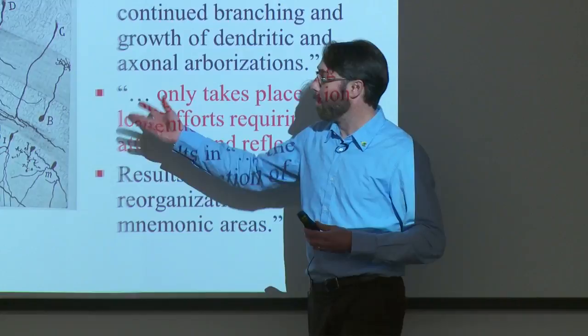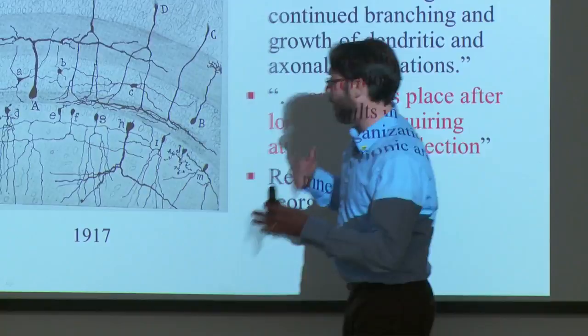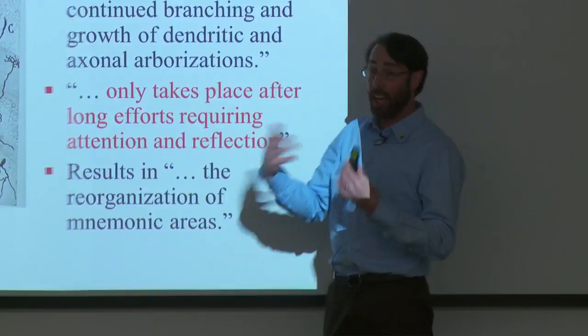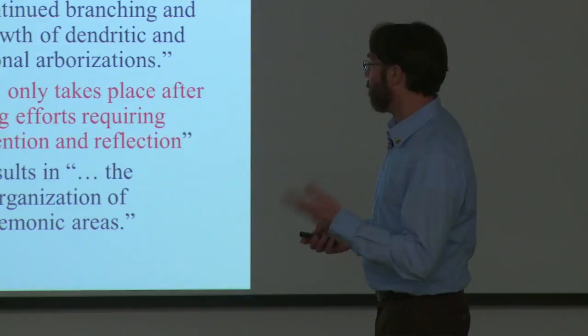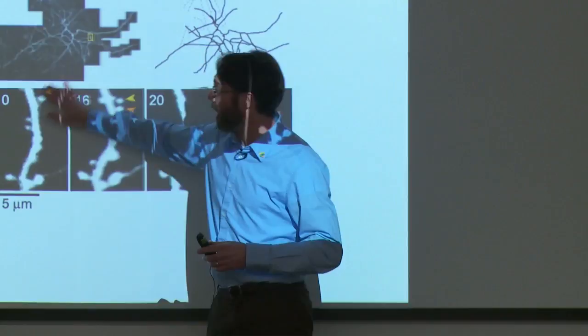So in 1917, he came up with this, and he was a classic neuroscientist. He looked through a microscope and drew all these pictures of neurons, and he thought that possibly there's a change in the relationship that will store information. And I like this statement because it's like what we think about in long-term potentiation and really in any sort of memory: it only takes place after long efforts requiring attention and reflection. So thinking about these things, processing them, rehearsing them. All of these things come up as we try to understand what a memory looks like, up to current techniques. This paper was, I think, published in 2013, where you can actually visualize individual neurons in the brain.